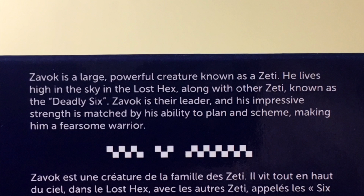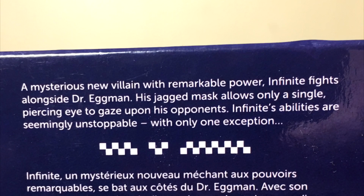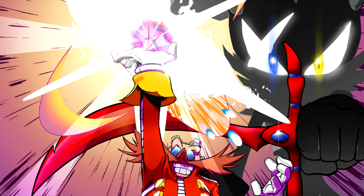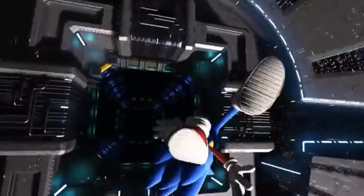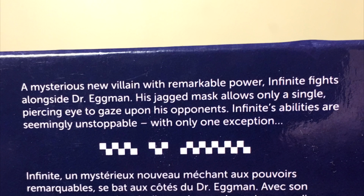Did someone at TOMY write these? Did Sega supply them? In any case, Infinite reads, a mysterious new villain with remarkable power. Infinite fights alongside Dr. Eggman. His jagged mask allows only a single, piercing eye to gaze upon his opponents. Infinite's abilities are seemingly unstoppable, with one exception. That one exception, I guess, being Sonic & Co.